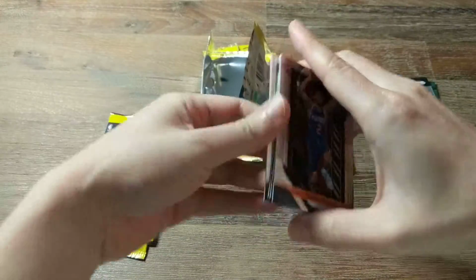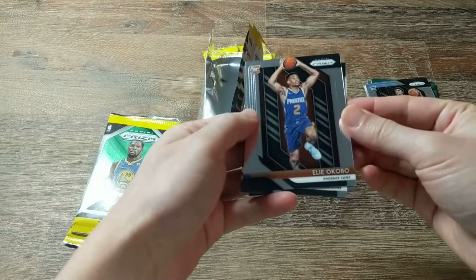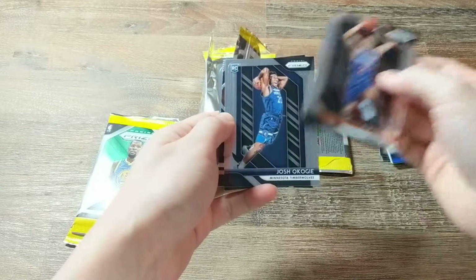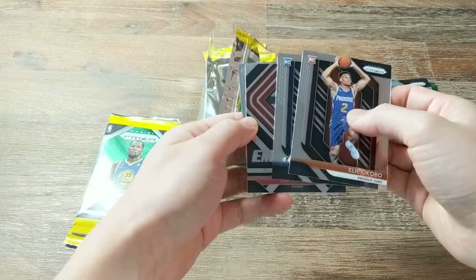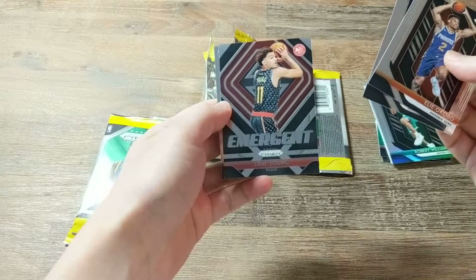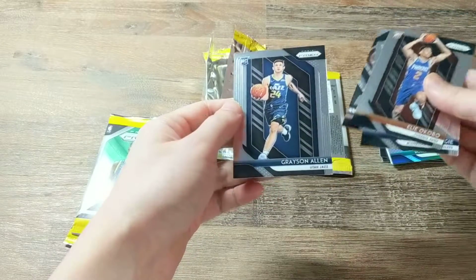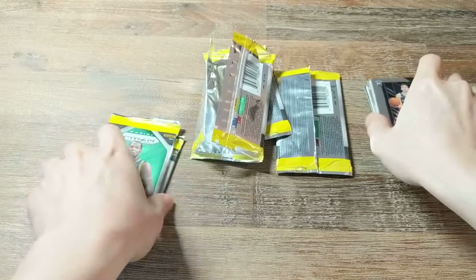Next pack, Eli Okobo, rookie. Focus a little bit. Josh Okogie, rookie. Trae Young, Emergent. That's good. Like that. And Grayson Allen, rookie. That was a nice pack. Very nice pack.